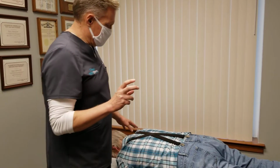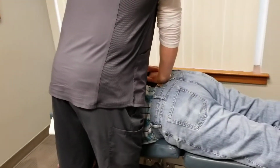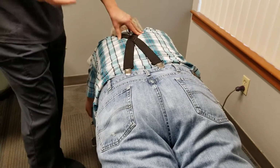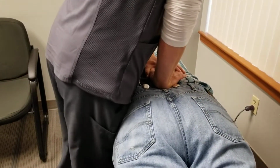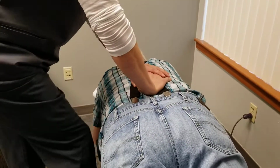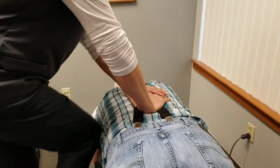So a little less calcium in some of the bones. But when we're real specific, we use the drops, and we're able to work real gently on people. So even if you have osteopenia, or you've been told by your doctor you have osteoporosis, there are still techniques that we can do in chiropractic to take care of you. Work around that issue, okay?